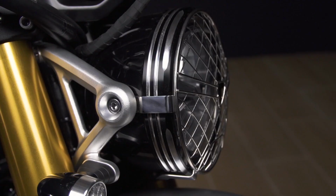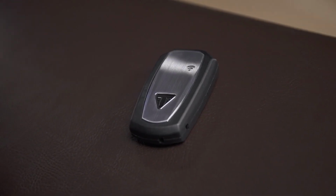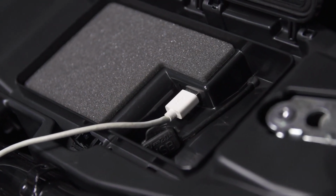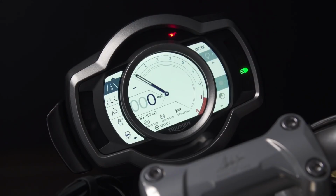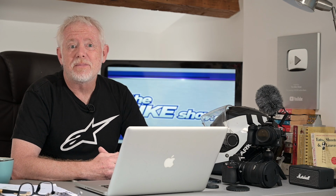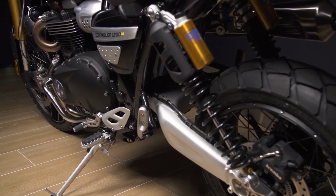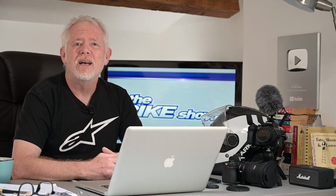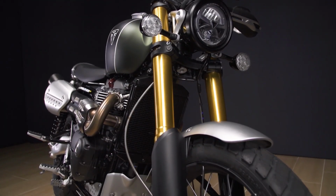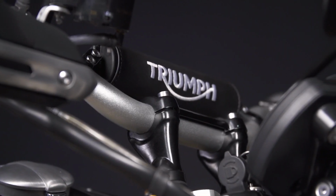Other standard or optional equipment, dependent on the model, includes cruise control, keyless ignition, USB charging point under the seat, and integrated app functions that mean you can control your phone through the dash, or your music, or your navigation, and even operate your GoPro camera. The XE model gets longer travel suspension than the XC and an extra pro off-road riding mode because with an IMU there's cornering traction control as well. There's also some premium finishes like gold-coloured forks, hand guards, anodised risers for the handlebar, that sort of thing.